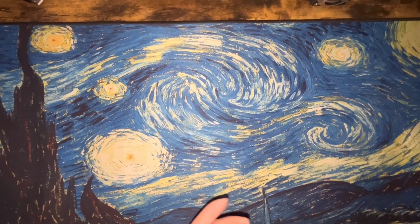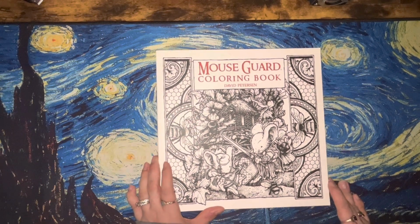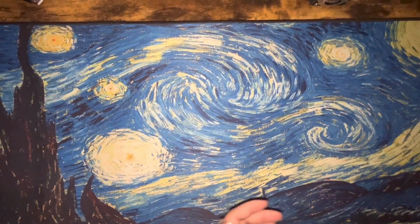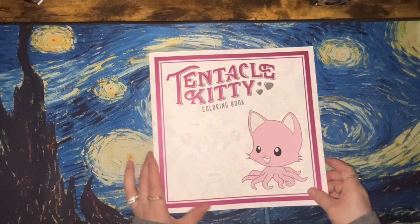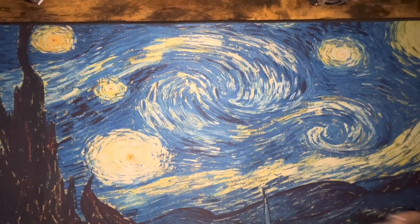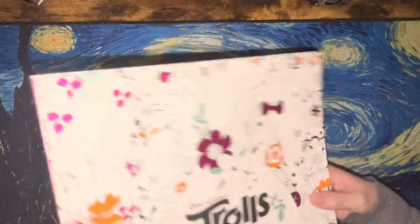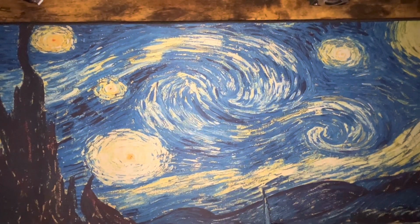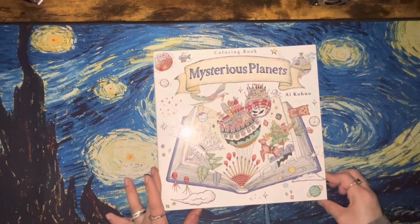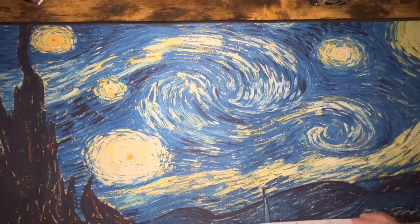All right, and the next four are all singles. So this is Mouse Guard. I'm not sure if you can even get that book anymore. When I got it, it was hard to find. Tentacle Kitty. Trolls. And Mysterious Planets. Alright, that is that for that stack.